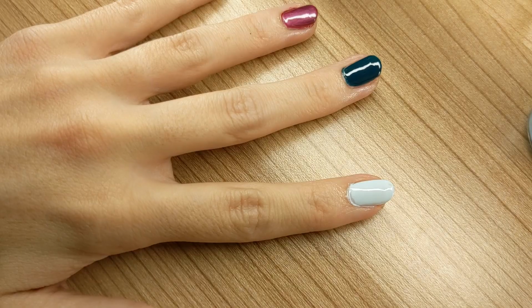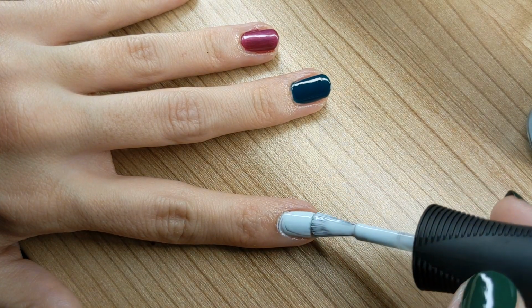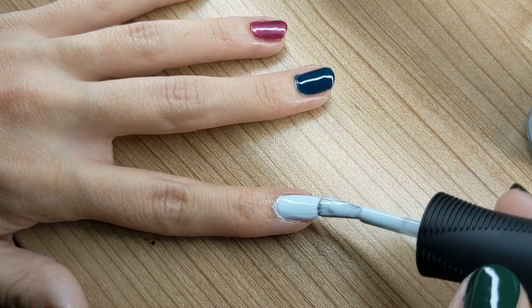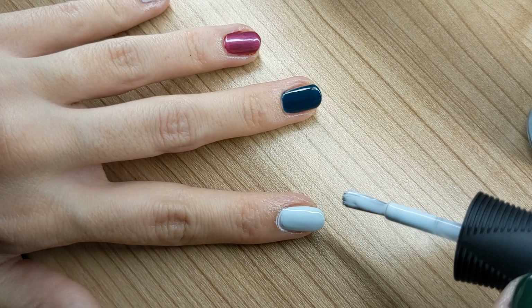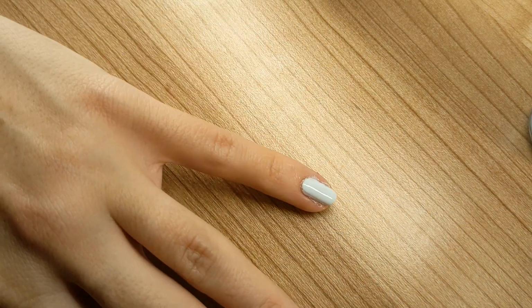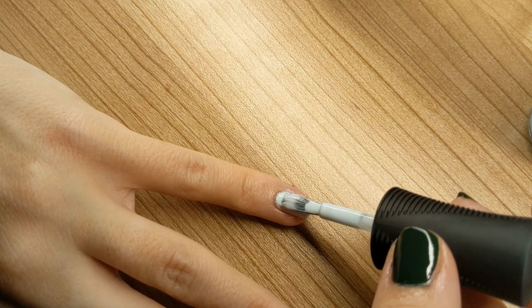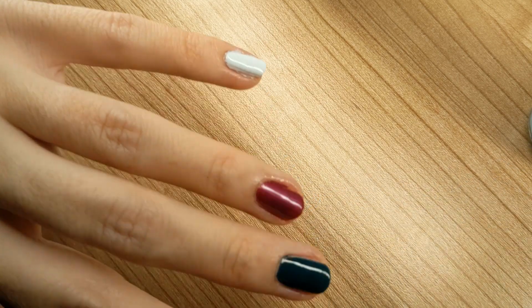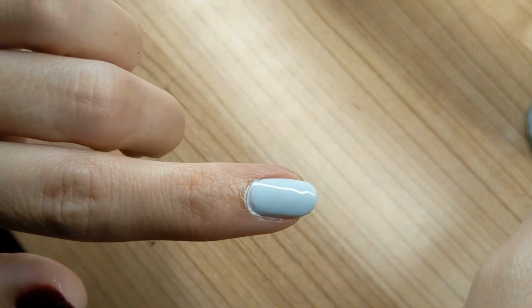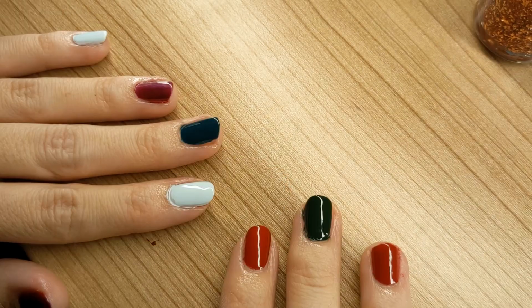So pretty. Okay, I'm going to go in for a third coat on Snow Angel. You can kind of see that I nicked that one a little bit when I was doing my other hand. Ah, the travails of polish. But, like I said, the bonus of this thinner formula is that it levels out so nicely. So, once I got that third coat on there, it's hard to even tell that I messed it up.